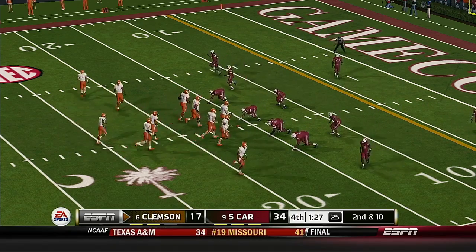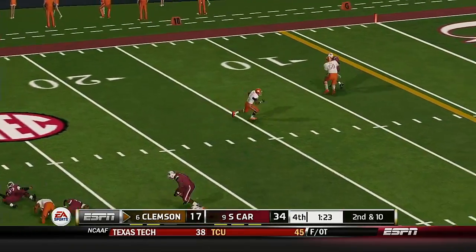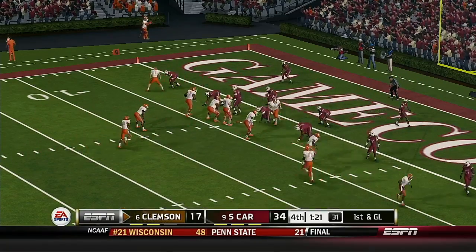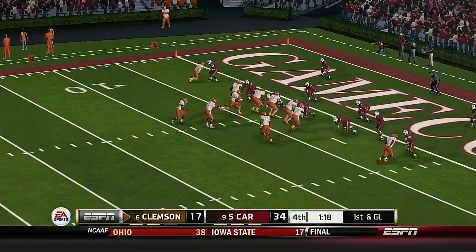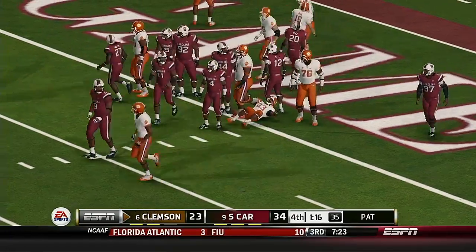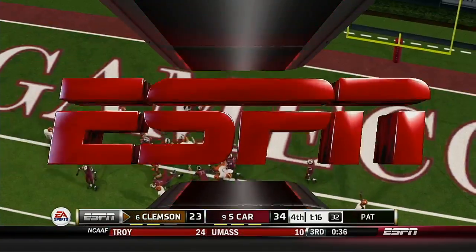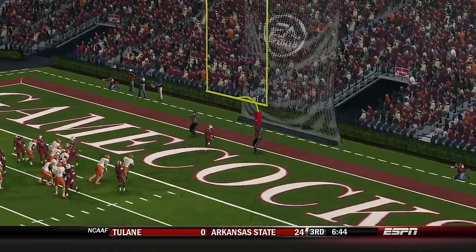From the 16-yard line, second down. Short over the middle. The 5, brought down at the 3-yard line. Gain of 13 on the play. That makes it first and goal. Great job of finding the space to run and just bursting in for 6. And he tacks on the extra point.